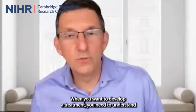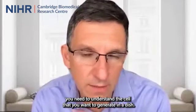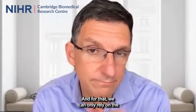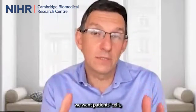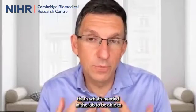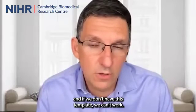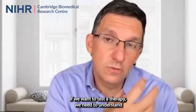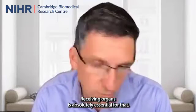When you want to develop a treatment, you need to understand the organ you want to treat. When you want to generate the cells for cell-based therapy, you need to understand the cell that you want to generate in a dish. And for that, we can only rely on donated organs right now, because that's the only source of the cells that we want. Human cells, patient cells, that's what we need in the lab to be able to generate those cells from stem cells, because we need a template. And if we don't have this template, we can't work. And the same, if we want to test a therapy, we need to understand the liver itself, and we need to understand the human liver. And receiving organs is absolutely essential for that.